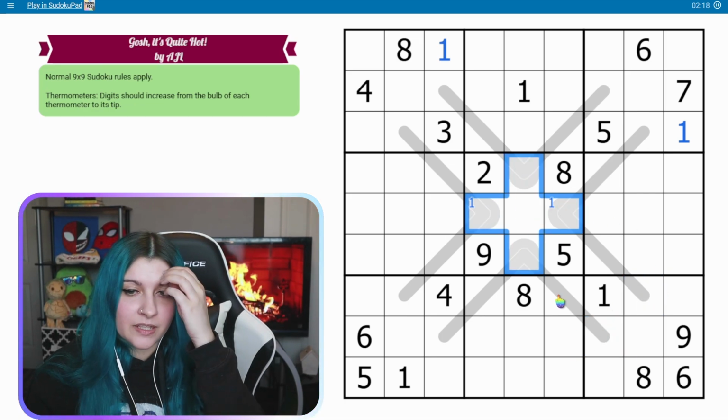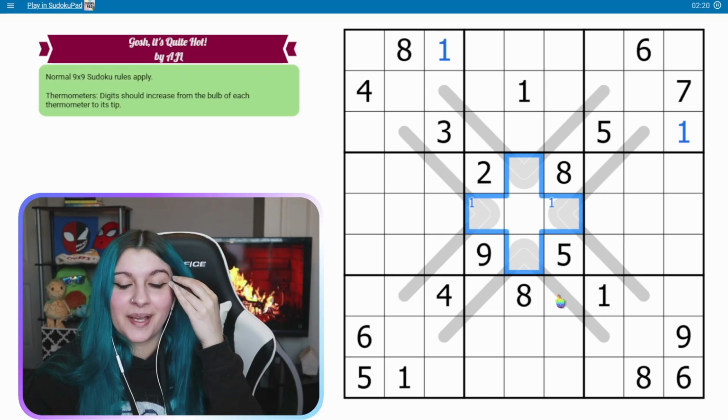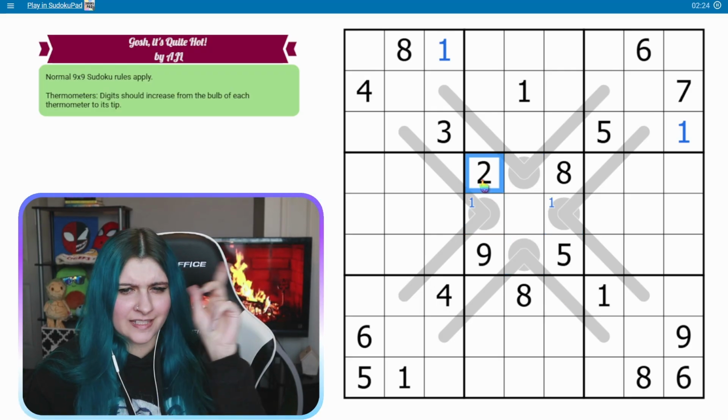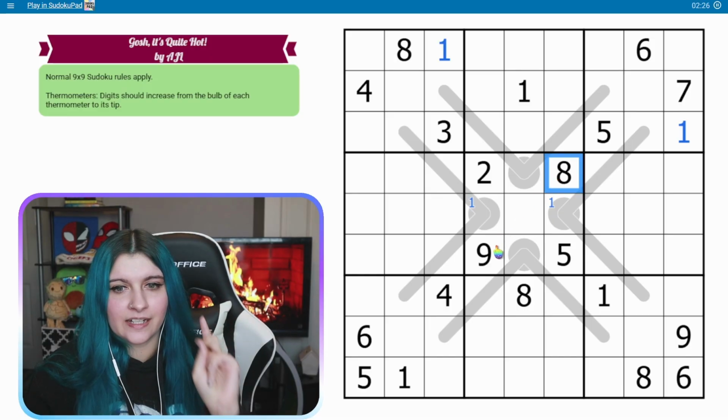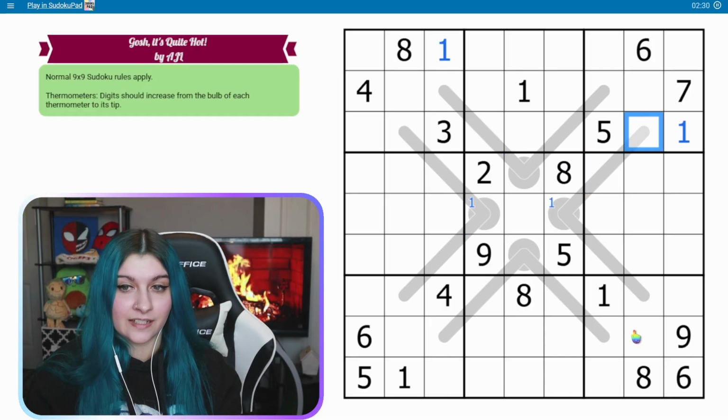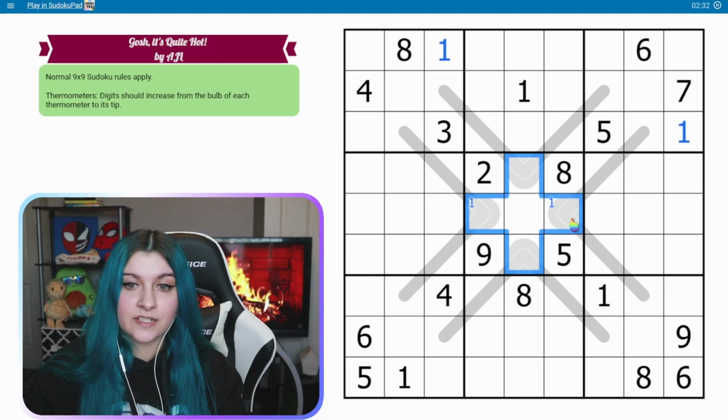Okay. Let's look at this though. I did bring this up and then I didn't do anything with it. I need a 1 in here somewhere. It's going to go here. I already have a 2. Let's start at the other end. I already have a 9 and an 8, but if I were to put a 7 on one of these, it would have to go 7, 8, 9. Okay, I do need a 7 in this box.